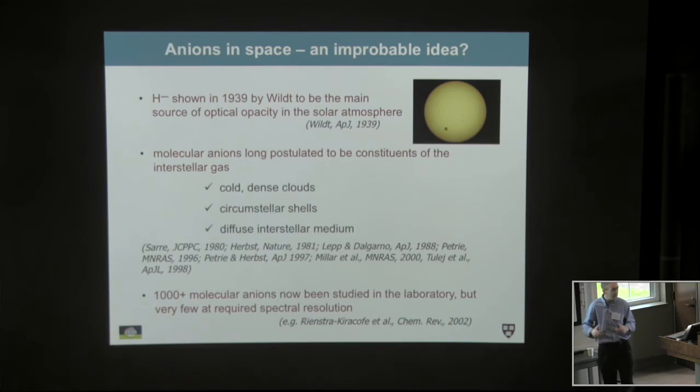In terms of the laboratory spectroscopy, there is a tremendous amount of work done on negatively charged species. The electron affinity of molecules is a very important thermodynamic quantity for physical organic chemists, and there have been recent tabulations with well over 1,000 determined. But that's at very low spectral resolution. From the astronomical perspective, we want very precise laboratory rest frequencies, often in the radio band, because these are the transitions which are most intense in space, so that astronomical searches can be done very efficiently.